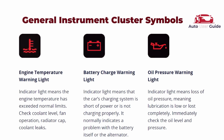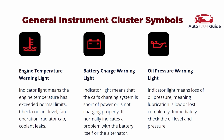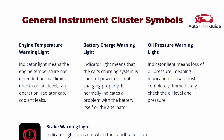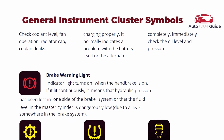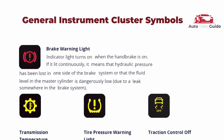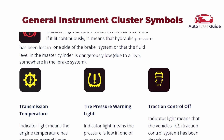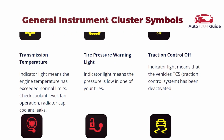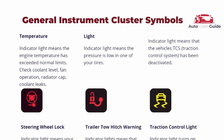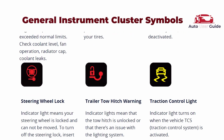General dashboard warning symbols are designed to help you understand the most common indicators found in all vehicles. Whether you're driving a sedan, SUV, or truck, these symbols play a crucial role in keeping you informed about your vehicle's condition and safety. Knowing what these symbols mean and how to respond can help prevent breakdowns, maintain your car's performance, and ensure your safety on the road.